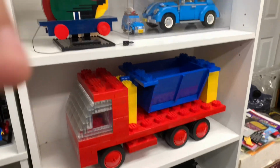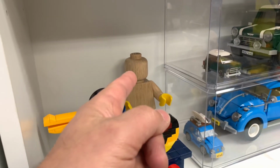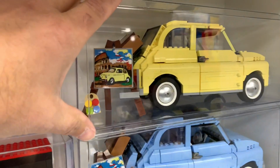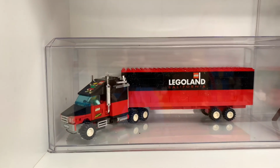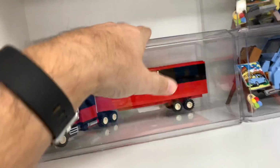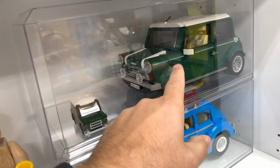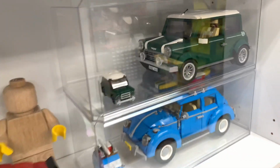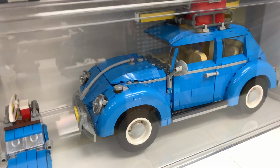So I got the tipper truck. The UCS tipper truck has its own shelf now. And then the duck, the wooden, waste of time. Some more of the vehicles. And oh, look at the new cases I got in the last video. They work perfect for the Fiat. They also work good for this Legoland truck. So I want to get one more of those cases to put a vehicle in, which may end up being this. I think this may fit in the small one. And then that will free up this bigger one to put something bigger in it. I don't think the beetle will fit in there, but I think this one will.